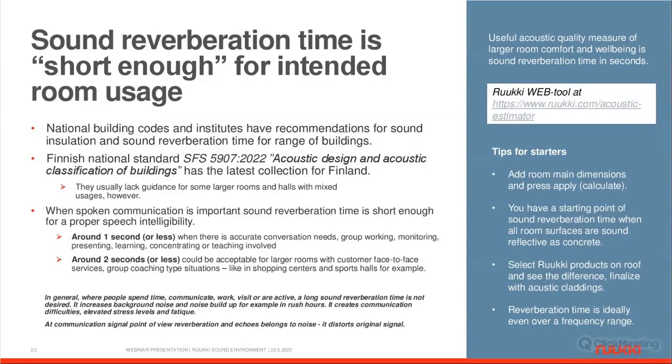How long does the reverberation time need to be? It's short enough. The shorter the sound reverberation time, the better it usually is. And it varies a little bit for the intended room usage. There are recommendations, and national building codes have recommendations of sound reverberation time for different uses or different buildings. And Finnish National Standard 5907, acoustic design and acoustic classification of buildings, has the latest collection for Finland.